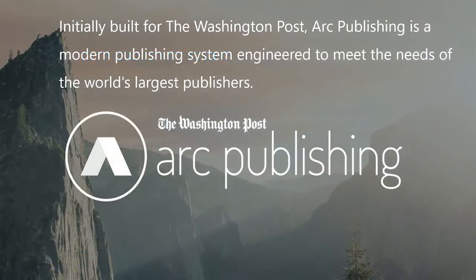All right, so first question, what is ARC? Everybody knows what the Washington Post is or who the Washington Post is. But ARC was started as an idea of a set of products that help the Washington Post publish content on its website. And we soon found that those issues that we faced in publishing content were sort of universal for a lot of other content publishers, whether it was newspapers or media, and that evolved into the SaaS platform that you see today.